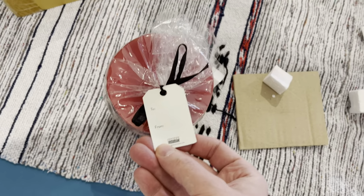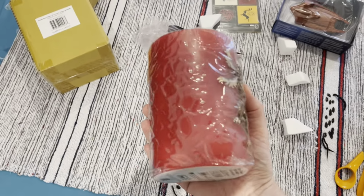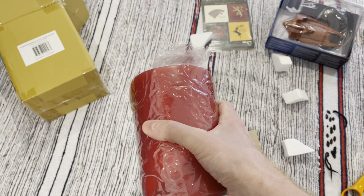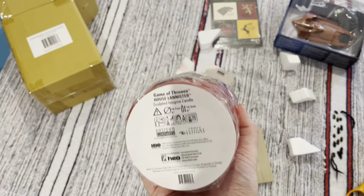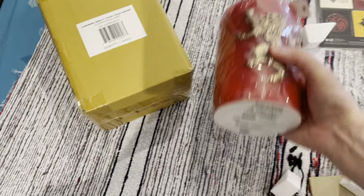Packaged up as a Christmas gift as well. It is very red, very Christmassy. Although this video is being recorded slightly after the Christmas period, it is actually a very nice item. Is it the kind of thing you keep for a power cut? Who knows? But there is that.